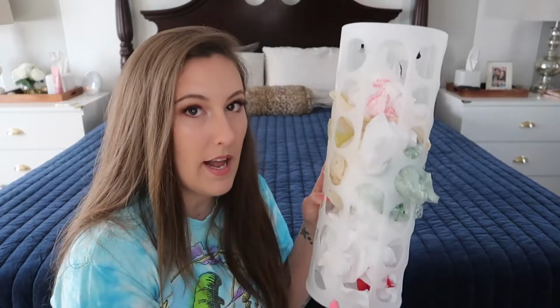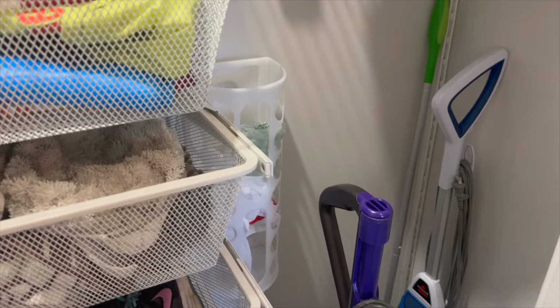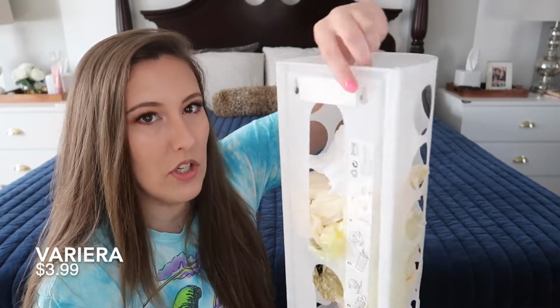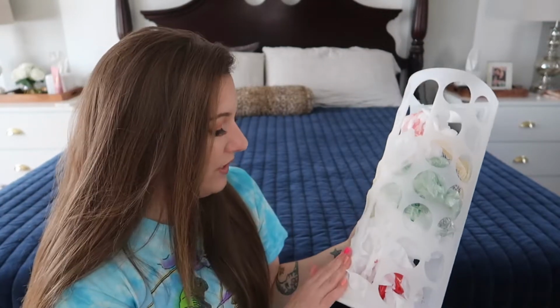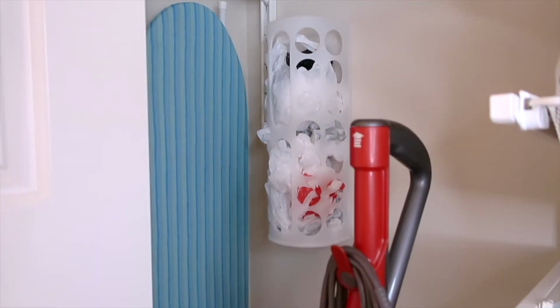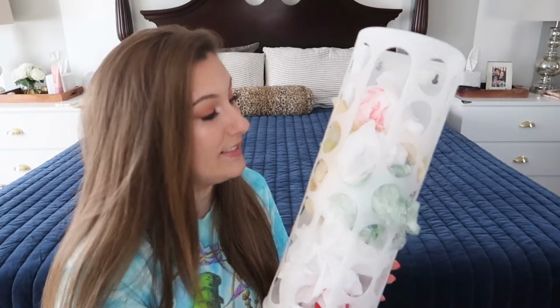If I'm not recycling my plastic bags, I'll keep some of them on hand to use for the small waste baskets around my house. So I have one of these on each floor in a closet. This one I was able to pull off just because they do have these like sticky things to stick them on the wall, but they don't hold very well. So I do advise just putting some screws and hanging them up, which I need to do for this one. This comes in at $3.99, and it's just another one of those little things that can just take your closet or general organization to the next level.